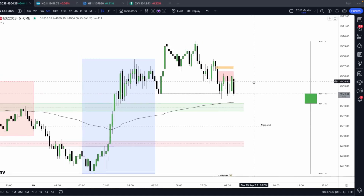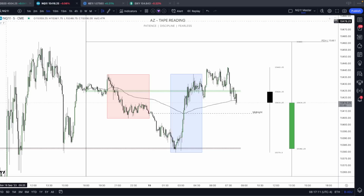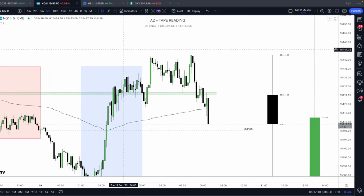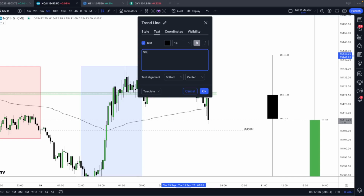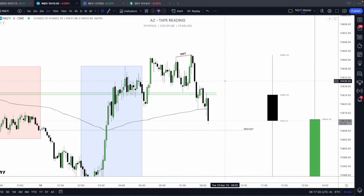So if you maybe did not see it, look at time. Here it's 7:25 and we formed a lower high compared to 6:40 here on ES. And if we go over to NQ, we look at the 6:40 high right here. Then we look at the 7:25 high. And look what we have right here: bearish SMT. Put it on the top.